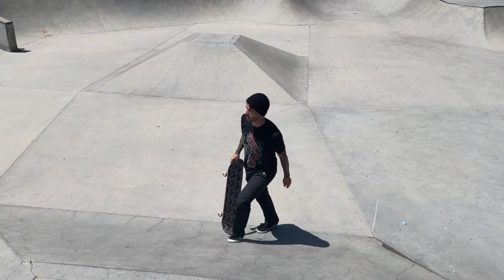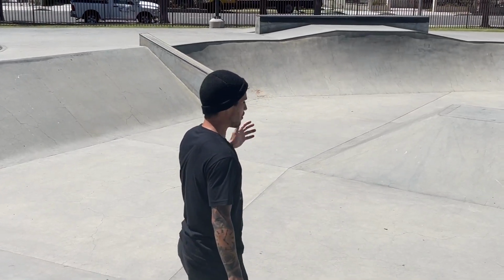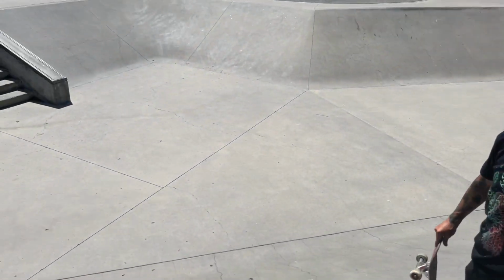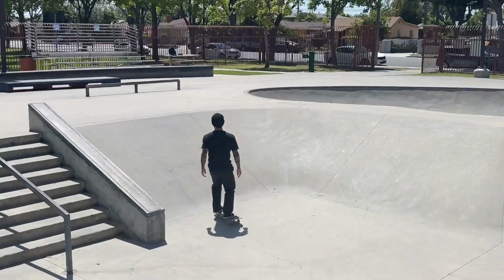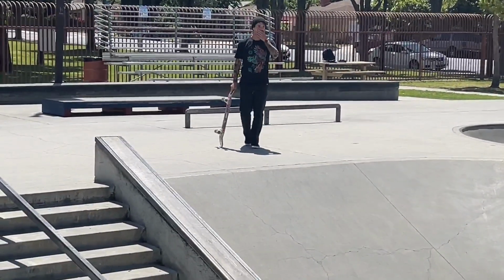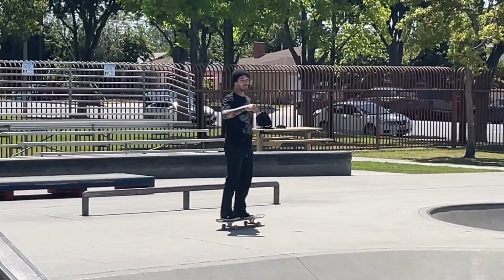That's kind of the trend at this park. Everything's very abrupt, or sends you into the ground very abruptly. Yeah, that's these old parks. It's like Brookhurst. Yeah, exactly. It's crazy that Brookhurst is so gnarly that it makes this park seem tame. Yeah. But this park is absolutely not tame.